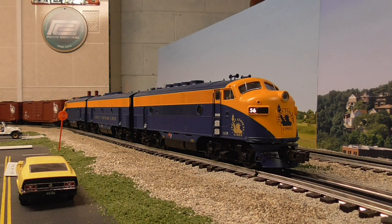The F3 was actually the third model in the GM EMD's highly successful F series units. The very first F unit was actually an EMD FT. Right after that was the EMD F2.